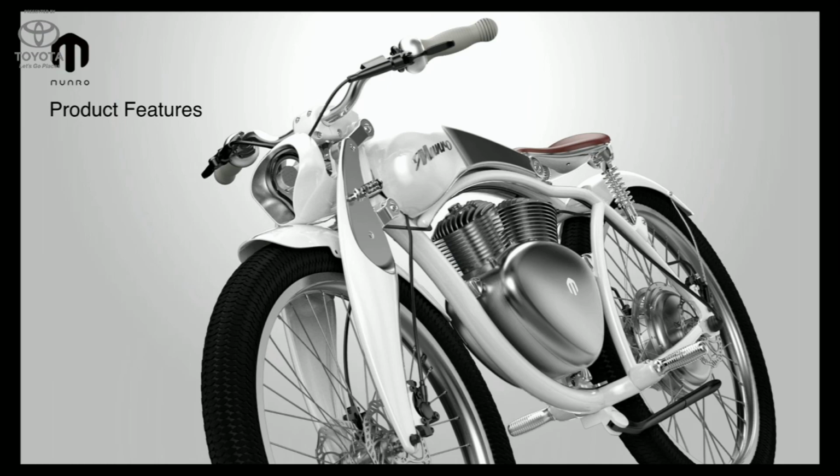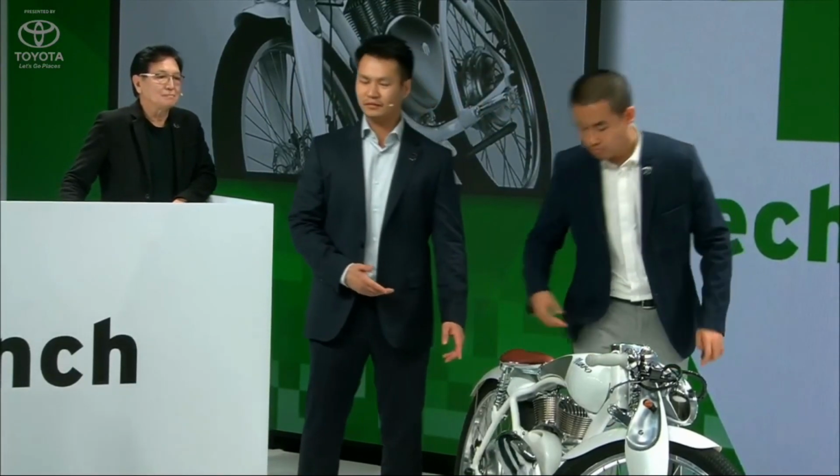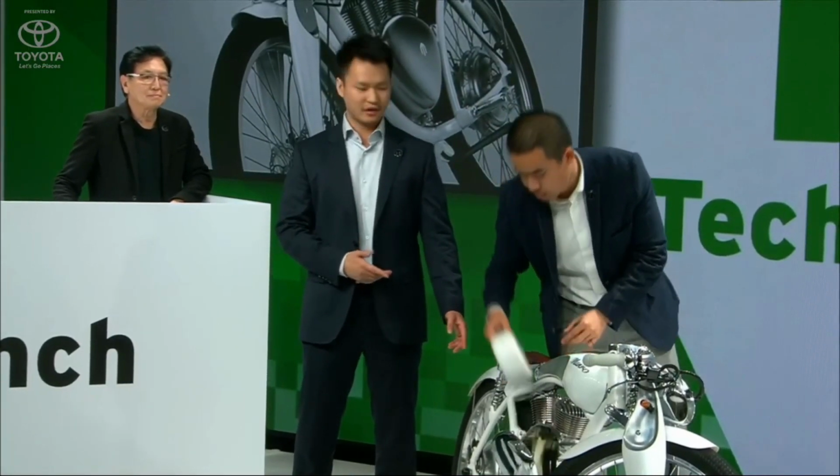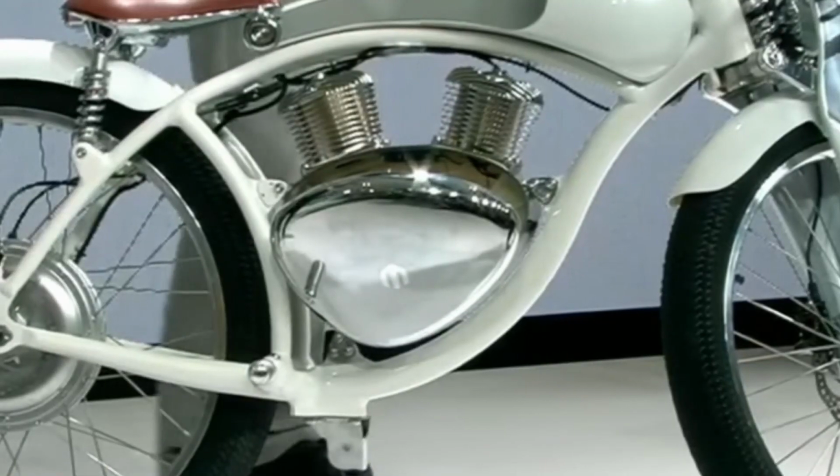And apparently you can get it for $1,200. How is this not an e-bike? Like, what's happening here? It doesn't appear to have pedals, but it doesn't even produce a single horsepower. No horsepower is given. Next on our list is the Nawa Racer.